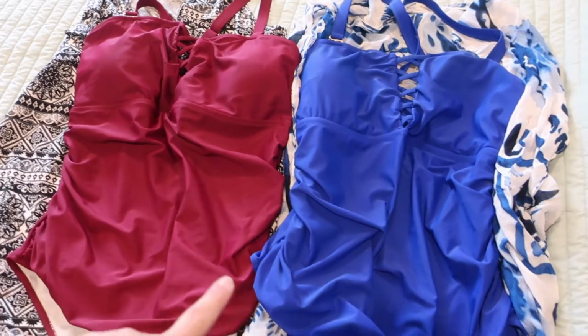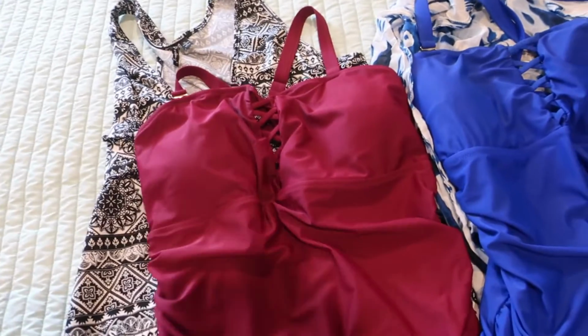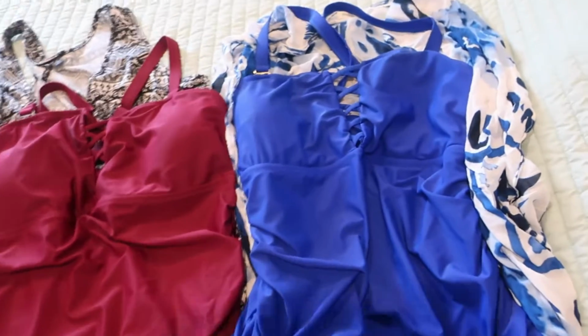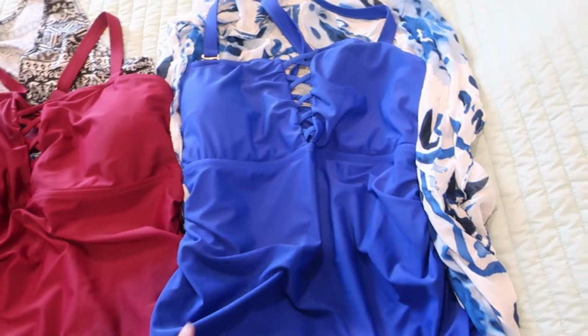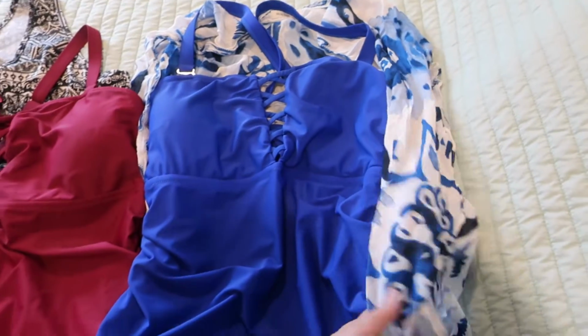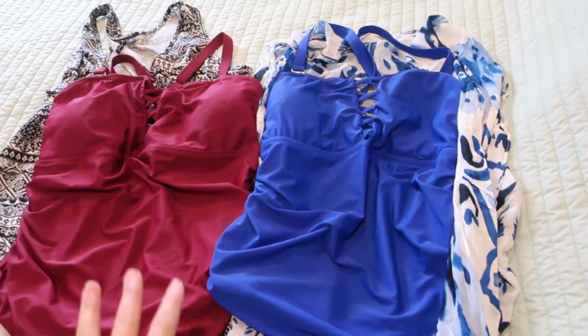These are the same suit. This one is a really lovely deep purple color. It actually looks a little bit lighter on camera to me. And then this is a really pretty royal blue. This is actually the first one that I had. And I got this cover up off of Amazon as well. I found these on Amazon.